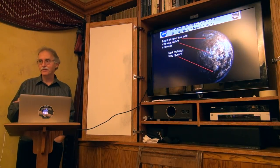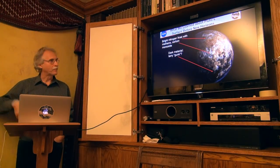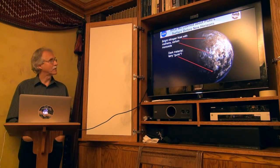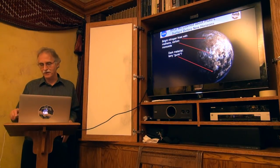But we did know from taking spectra of Pluto, looking at the infrared light, that it reflects a lot about what the surface was made of. We knew there was nitrogen, methane, and carbon monoxide frost. And then a lot of really dark regions that seemed to be some sort of hydrocarbon gunk.